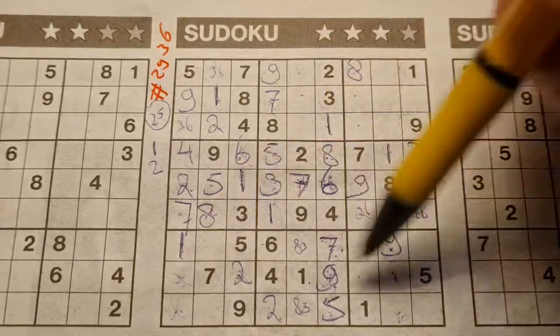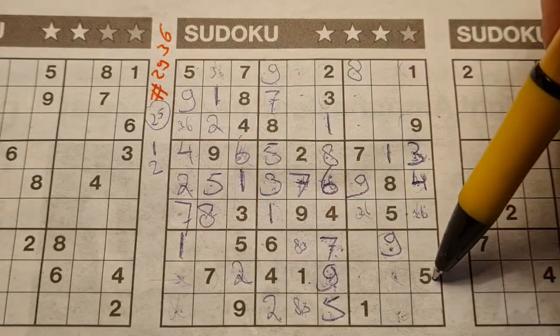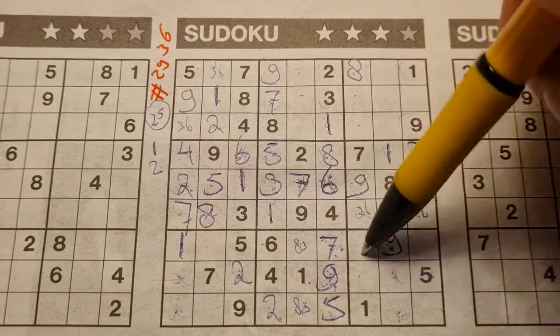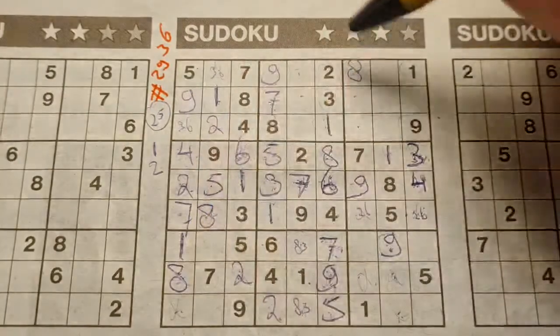1, 2, 3. 3 missing numbers in this row. One of the missing numbers is an 8. We see here an 8, no 8 there. Here an 8, no 8 there. The only place for the 8 should be there.